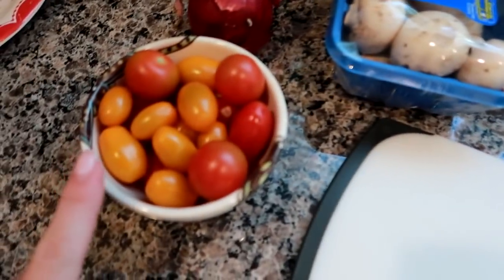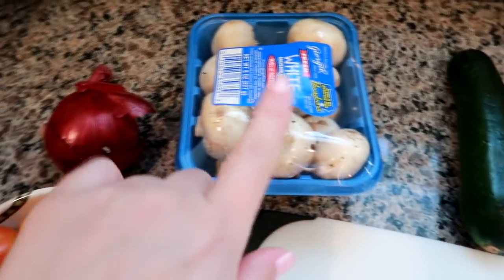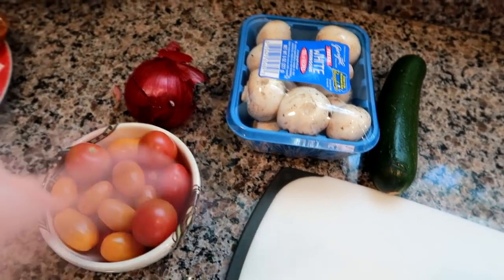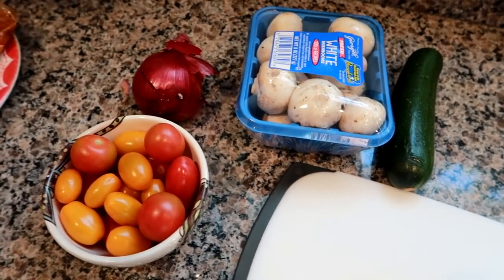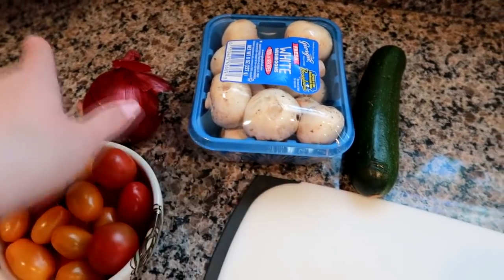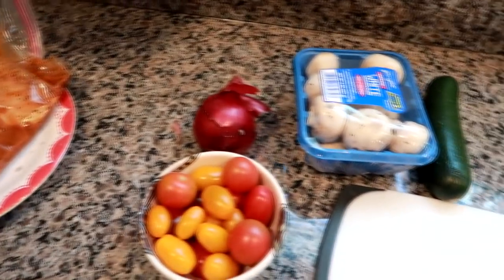So I've got tomatoes, some red onion, mushroom, and zucchini. I also have a few other veggies, but I want to keep it kind of simple. I like to stick to like 4 things so it doesn't get too crazy. So I'm gonna get everything skewered on, and I'll show you what everything looks like before we throw it on the grill.